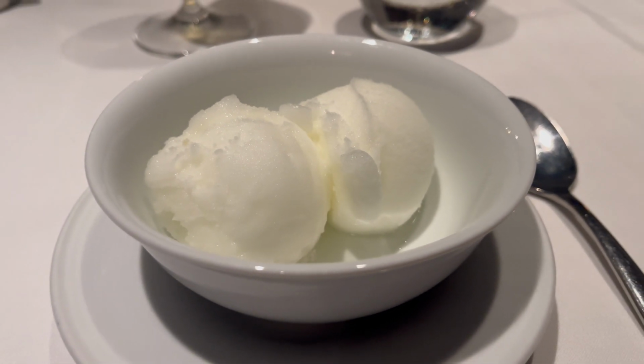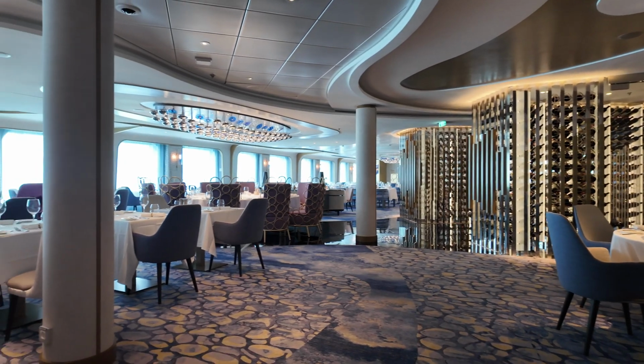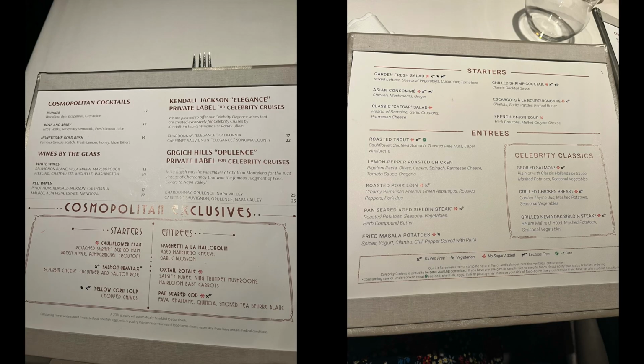This is a good option if you don't want too much for dessert, and the sorbet flavours change daily. Overall, the Cosmopolitan restaurant had a nice atmosphere and the staff were friendly and attentive. The menu has 13 gluten-free dishes and 3 vegetarian.